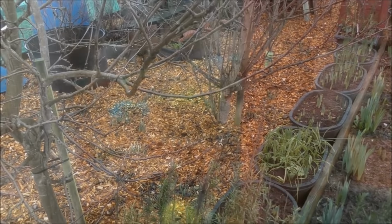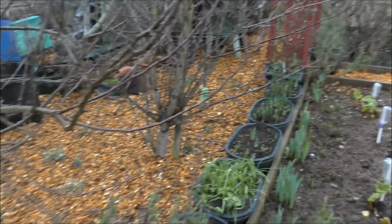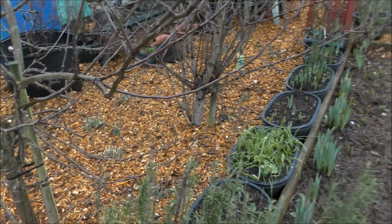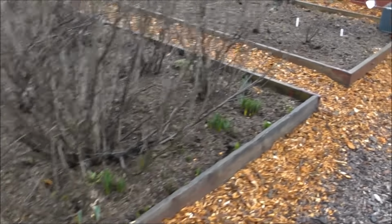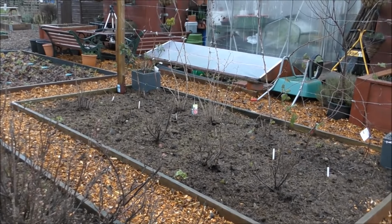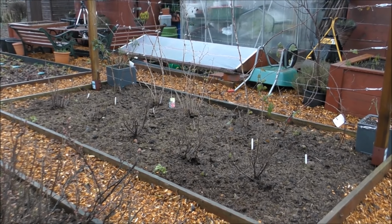Well, there you go folks. We've finally got the wood chip in. We're gentle how we went around the snowdrops underneath the trees, but that's all been mulched. All the paths on the front of every one of them have been done. So there you go. That's the front of the plot, all ready for the growing season. We've got the back almost ready.